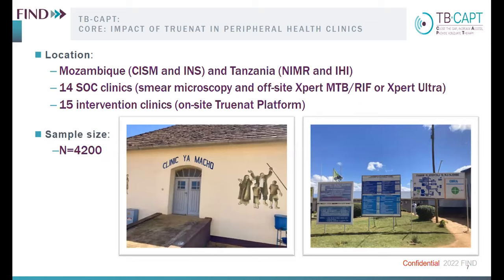So the first participants for CORE were recruited in late August this year, and thus far 580 participants have been enrolled at 29 primary healthcare level sites across Tanzania and Mozambique, with a target of 4,200 participants in the study before the end of February 2023.